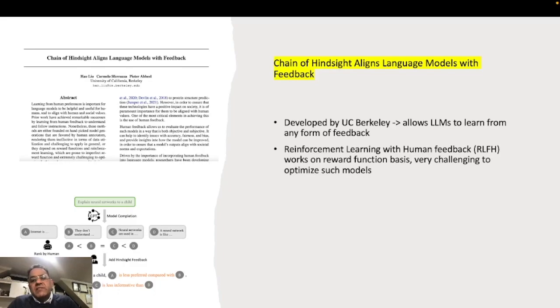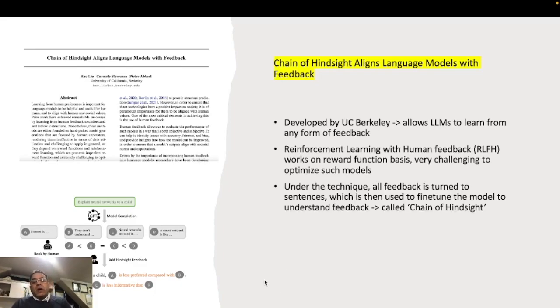The problem statement is that reinforcement learning with human feedback, RLHF, which works on a reward function basis, is very challenging to optimize. Now, under the technique that is proposed by the university, all the feedback that is being forwarded to the model is converted into sentences, and that feedback is then used to fine-tune the model to understand that feedback, and that is called the chain of hindsight.